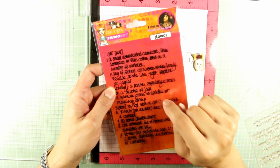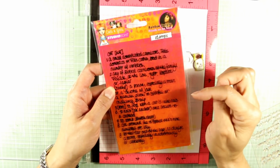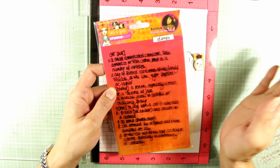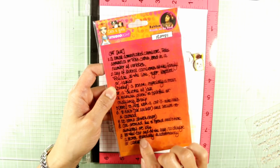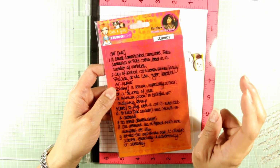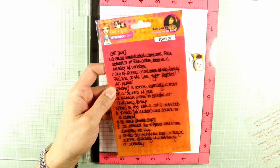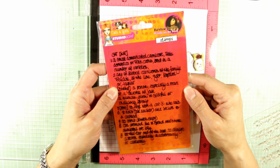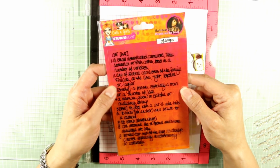So I love this background stamp. I wish they had a doggy version, but this is for cat lovers, and I think it's a must-have if you do any kind of mixed media and you like cats. It's basically a definition of the word cat, but all different kinds. So it starts with a small domesticated carnivore, Felis domestica or Felis catus, bred in a number of varieties.